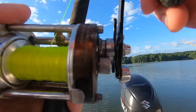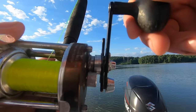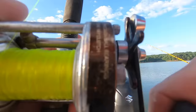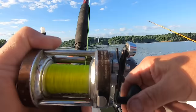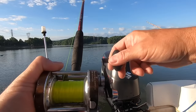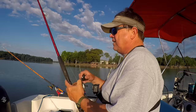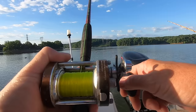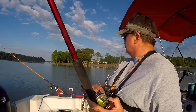Hooked into this one. Way back there. Have to get some line back on this one. There he comes. He's back up to the boat. I'm not sure something was on that planer or what. I thought it was a fish. Who knows? Could have been this fish. This one is a chicken. The other one was a perch. I'm not even sure what was on that one.